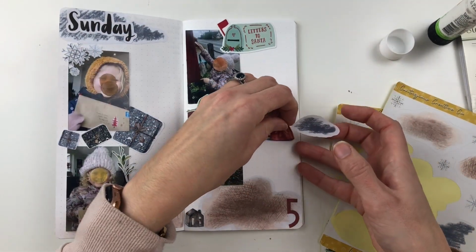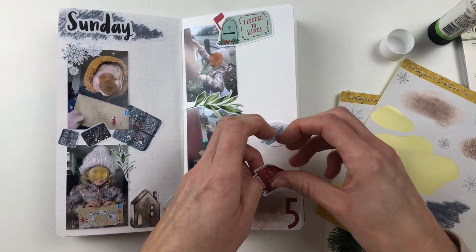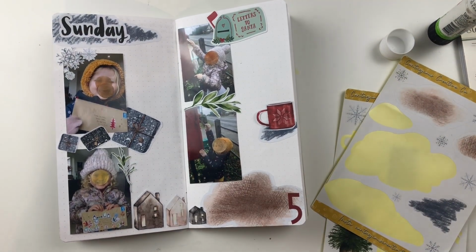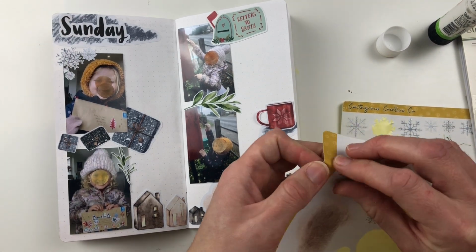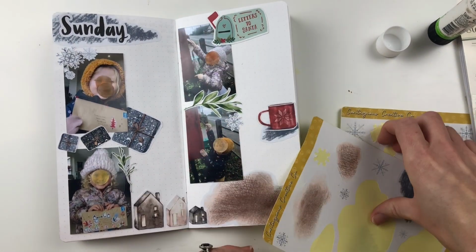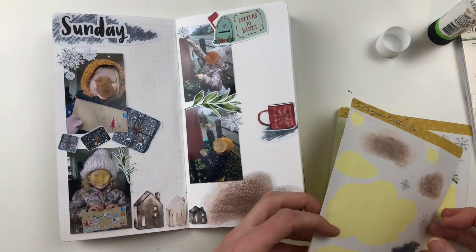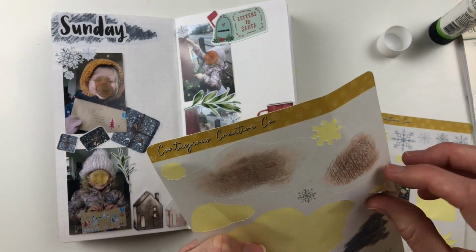Then this is where I'm going, oh actually, I think I'm going to make it have something to sit on, so I pop another little background piece there. And then I just trim off the edge. Don't be afraid to cut your stickers. You're using them, and that's really important. It's better to use them than have them stuck on a sheet of paper and not being used. And if it means you cut off a bit, cool, it's being used and you have a project to look at, which is brilliant. I can't tell you how much I love just looking at my past projects.